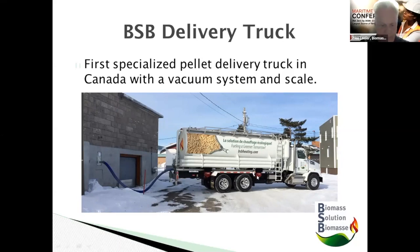As you can see on the bottom of the truck here, you got 4 weighing scales, which allow measurement of the exact weight of pellets delivered to the customer. Every year, these scales are calibrated by Measurement Canada to make sure that they are accurate and certified for public delivery. Every customer will receive a print slip which identifies the exact pellet tonnage delivered in each location.